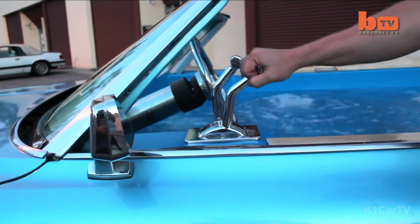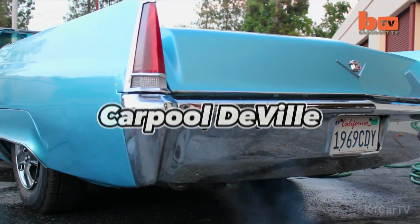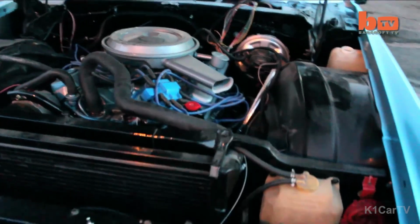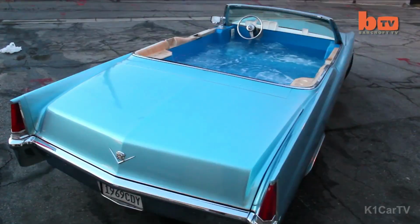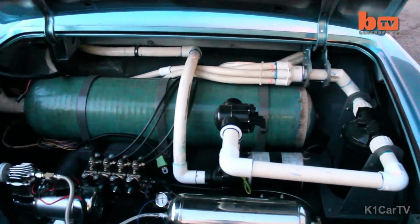After graduating, they worked on an upgraded version named Carpool DeVille. Now, 6 years later, they aim to take it to Bonneville Salt Flats and claim the title of the world's fastest hot tub. The Carpool required significant modifications, including a custom fiberglass tub and heat exchangers.